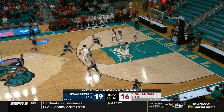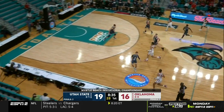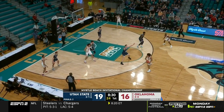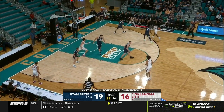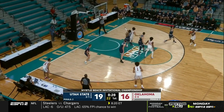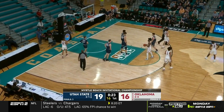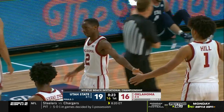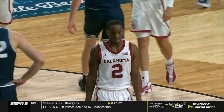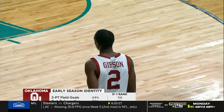Idle Rock hits back rim. Hill clears it. Goldwire working off the Shagwa screen. Foul in the interior. Kevin, I mentioned that's an idle rock. The Sooners really need to not settle from three. 10 attempts from deep already. They've got to remind themselves, wait a minute, there's not a better team in the country from two.